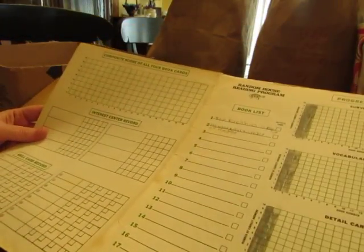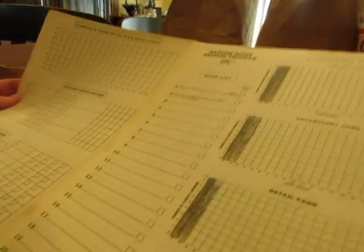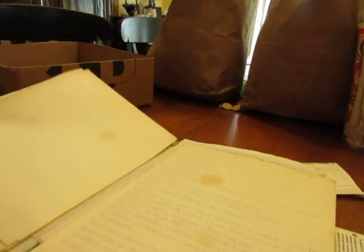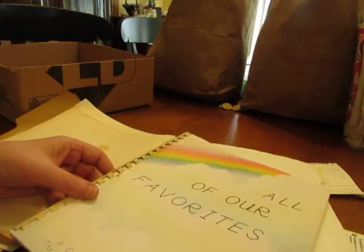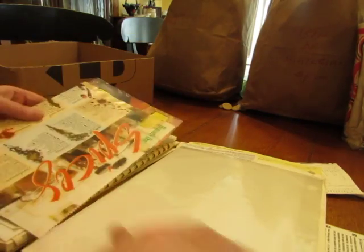What is this? Random House Reading Program. Oh, that's cool. And then recipes. Recipe, recipe, recipes all through there. This is in purple, so this was probably a. What did we call those back in school with the purple print? Was it Ditto? I think it was Ditto. All of our favorites. Recipe book. No matter where I turn this, it always ends up upside down.